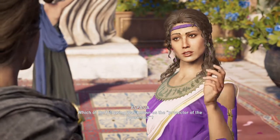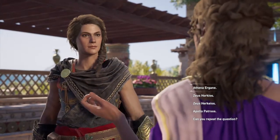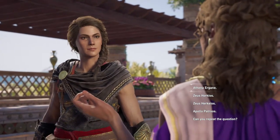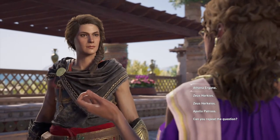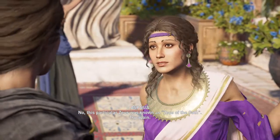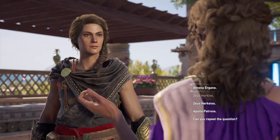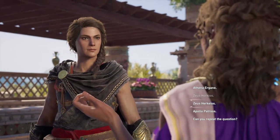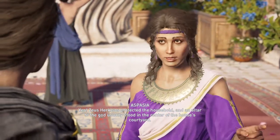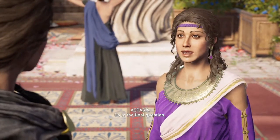Which of the following was known as the protector of the household? No, this particular Zeus was known as Zeus of the Oath. Try again. Yes, Zeus Herkios protected the household, and an altar to the god usually stood in the center of the house's courtyard. On to the final question.